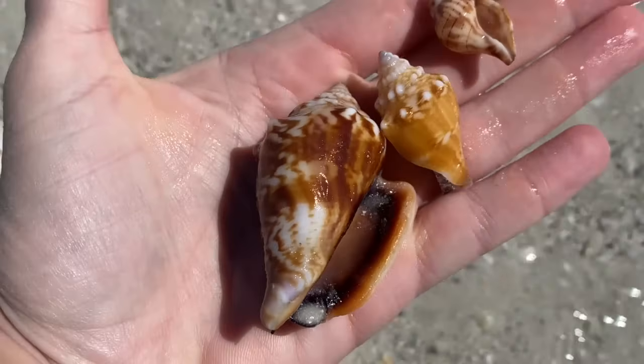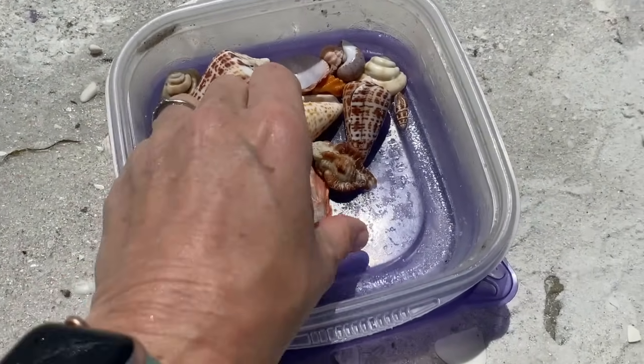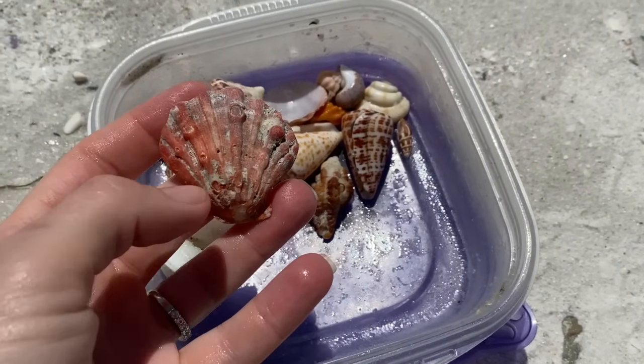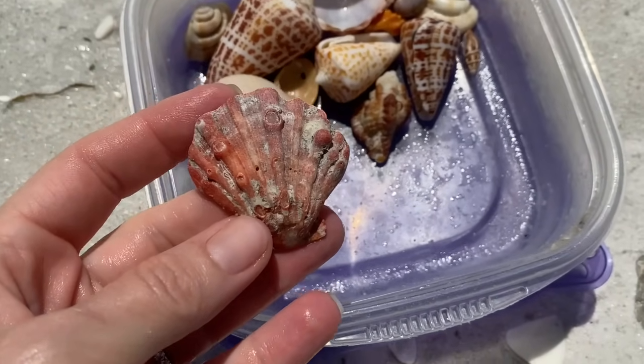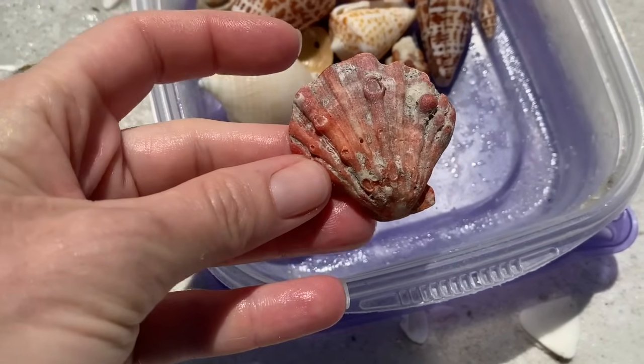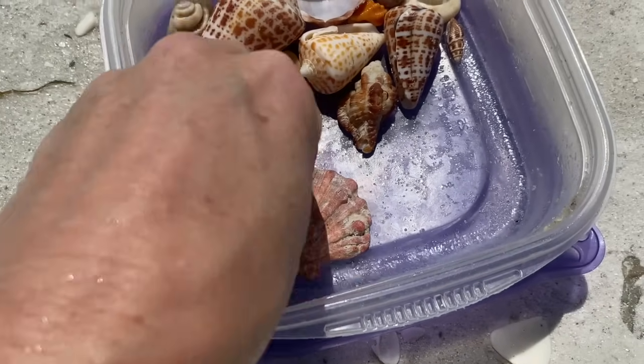So now we're going to go through the seashells that Bryan had gifted me, along with the ones that were my favorites from today. Let's start with the lion paw. I did not find that today. That's a lion's paw, from the east coast of Florida. Oh, so nice. It's intact. I mean, just so very generous.